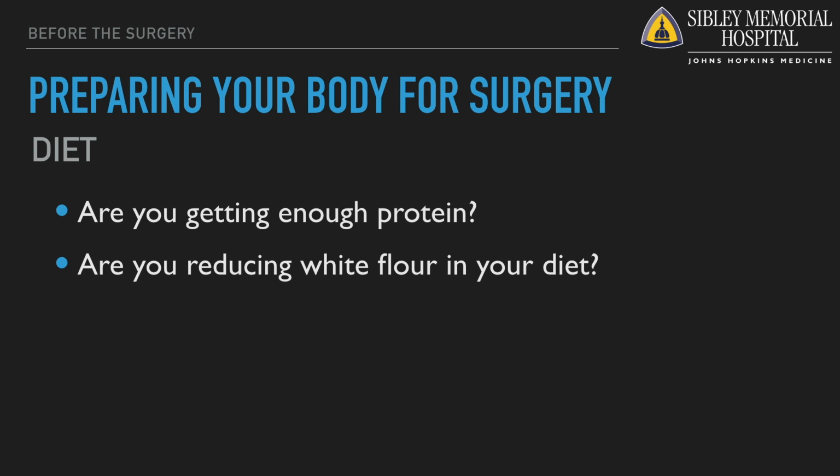Let's start with your diet and the thought of eating clean without processed foods. Are you getting enough protein in your diet? Proteins such as chicken, beef, pork, legumes, and soy are so vital for your body's healing process. You can start today to incorporate more protein and reduce carbohydrates to help in this process. The carbohydrates that you want to take a look at reducing are the white flour or processed foods that can clog the system. Substituting whole grain breads and brown rice will give you a leg up in this effort.